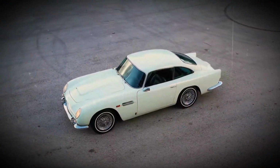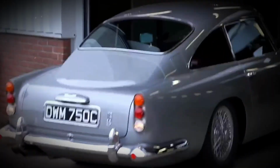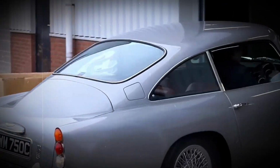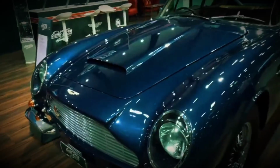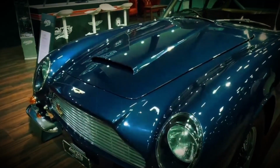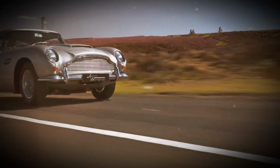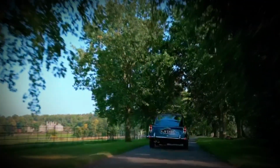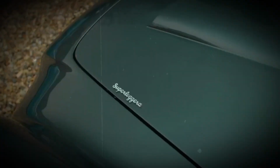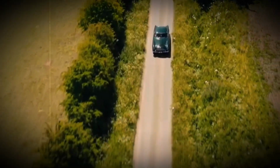The cabin was equally refined, with Connolly leather, real wood trim, and a driver-centric layout that made long-distance touring a true pleasure. Immortalized by its role in the James Bond franchise, the DB5 became more than just a car. It became a cultural icon. But even beyond the silver screen, the DB5 remains a masterpiece of design and engineering. Would you drive it for the style, the legacy, or just to hear that inline-six sing?